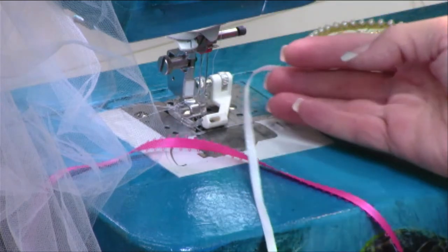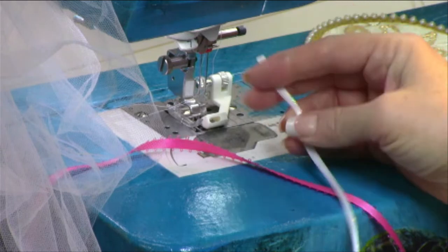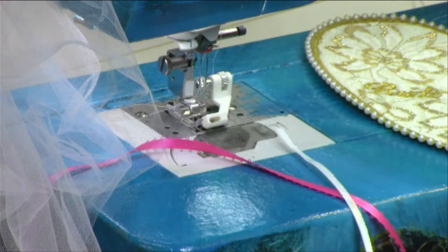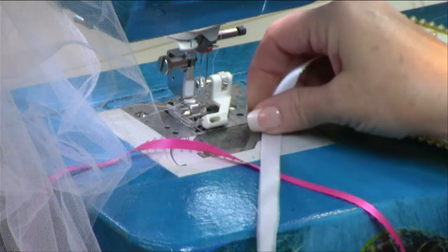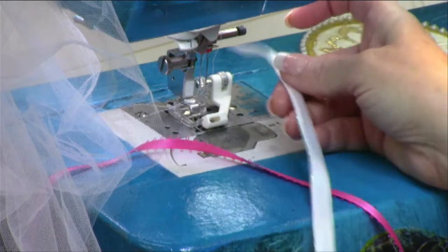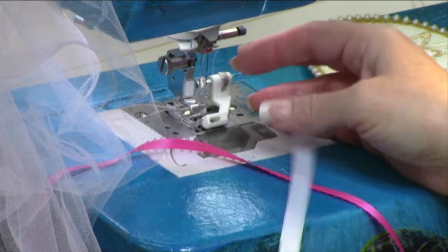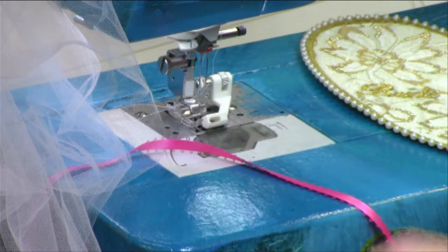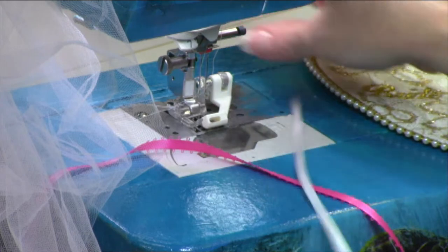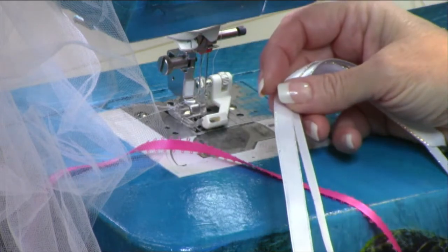So this would be a bridal ribbon. You can see it's white and it has this little hint of metallic on the edges. And they make it bigger as well. It is high quality, more supple, softer, so it flows better with a wedding veil. I don't have the right needle size on for either one of these, so I'm just not going to sew these, but know that that's bridal ribbon.